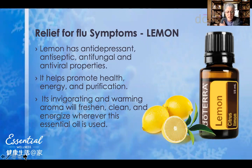And I love lemon. I use lemon a lot. In fact, the three oils that I use the most are lemon, rosemary, and orange. And I use lemon in a lot of cleaning products. I find that it helps to get the floors clean. It just gives a nice freshness to everything. And it's not an expensive oil as well. So you can use it just to freshen the air as well.